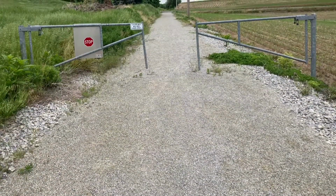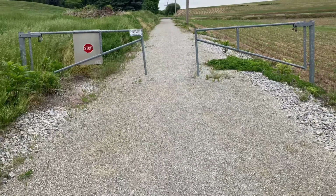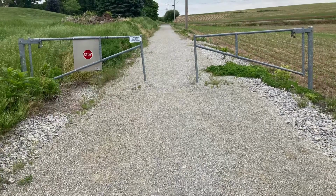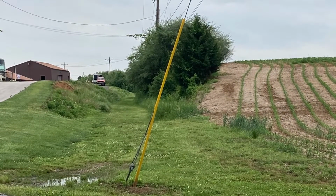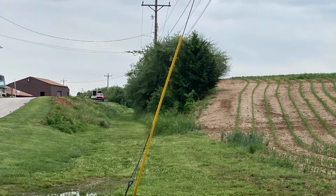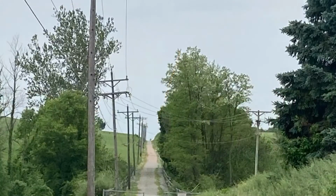So heading the other direction, the trail is just gravel out through some fields. There's really no shade on this trail, so it's not going to be a good trail to go whenever it's nice and sunny. The other end of the trail here, you can see where the trail hopefully someday will go in the future. It looks like there's a mowed path there, and I'm hoping that they get that finished someday.